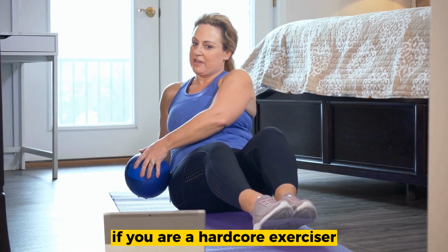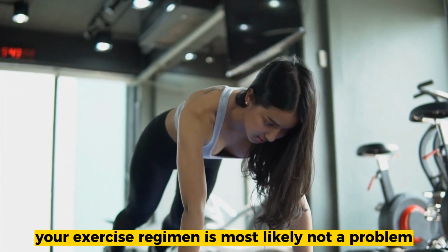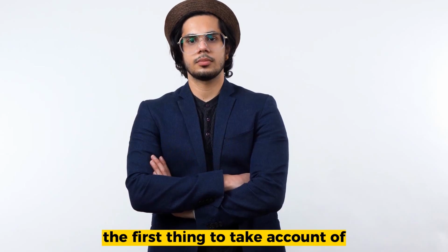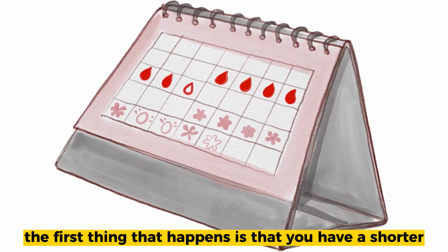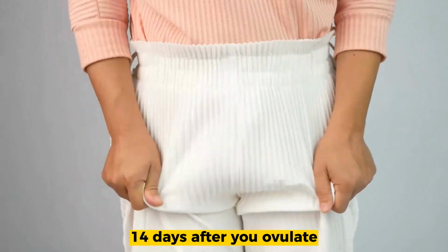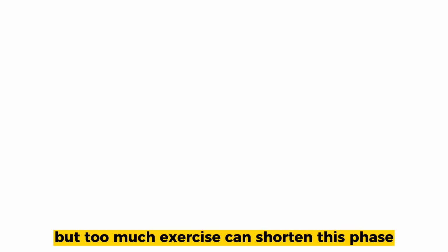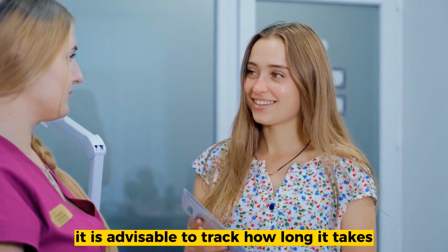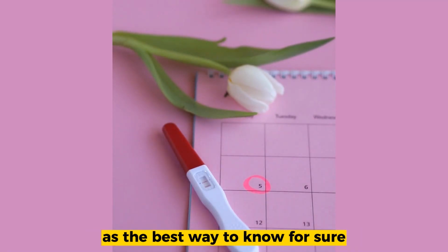If you are a hardcore exerciser and are still getting your period regularly, your exercise regimen is most likely not a problem. But your menstrual period is not the first thing to take into account. If you are exercising too heavily, the first thing that happens is that you have a shorter second half of your cycle. You should have a period 14 days after you ovulate, but too much exercise can shorten this phase. This would be the first hint that you need to curtail your fitness regimen. It is advisable to track how long it takes you to get a period after you ovulate, as the best way to know for sure.